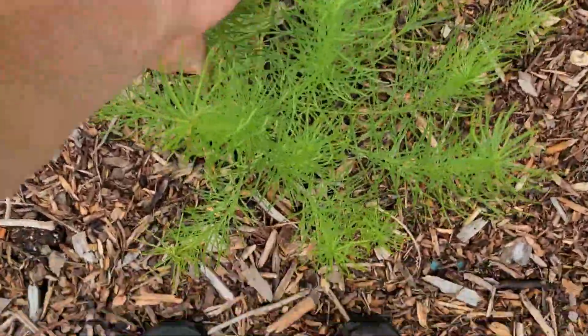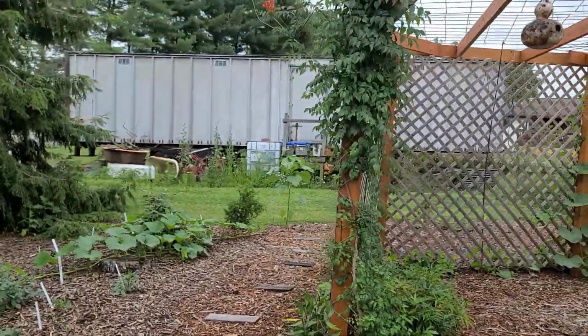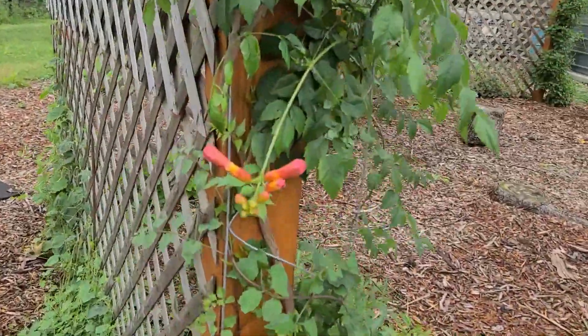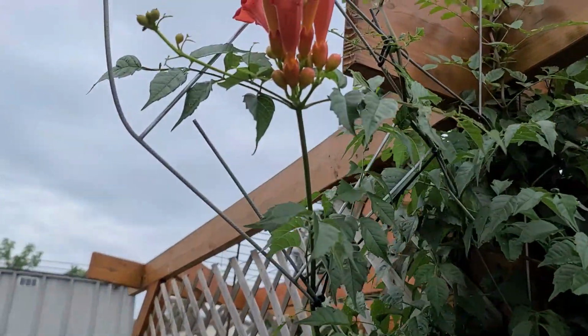This is the Amsonia Blue Star. I just needed a place for it, so I threw it in there next to the echinacea. And up here, my red trumpet vine is just starting to bud up and bloom. There you go. That is the buds of the trumpet vine, and it's starting to flower.